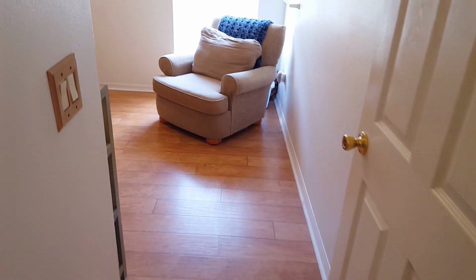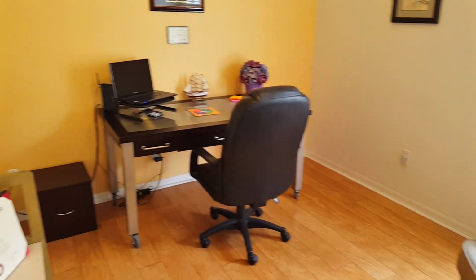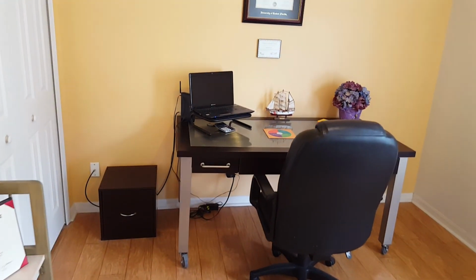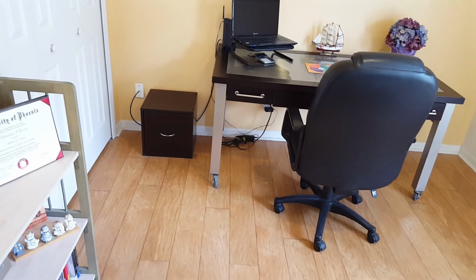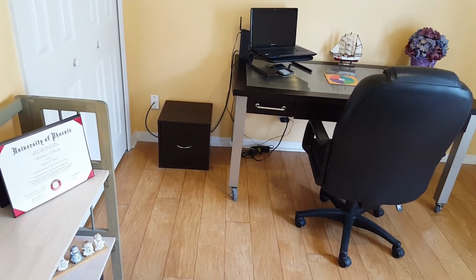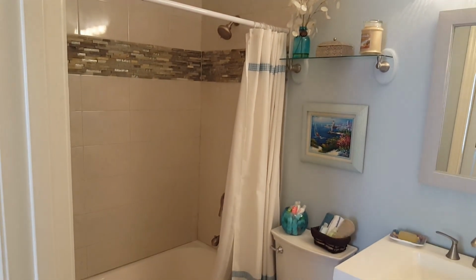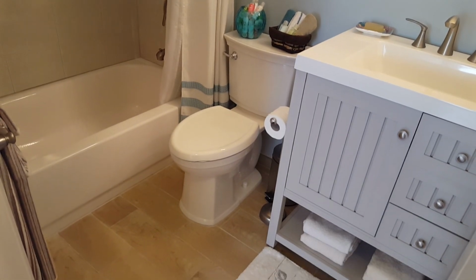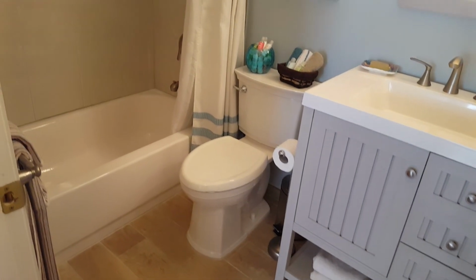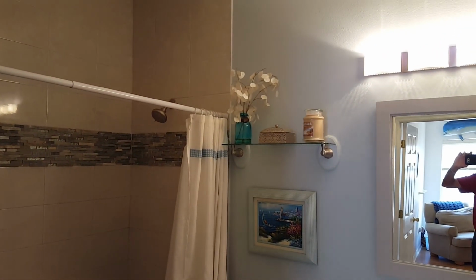And here is the third, currently being used as an office. Yeah, look. How good is this? Okay, and let's take a quick look at the second bathroom. Here it is. Love it. Beautiful. So what do you think? Does that look like a beautiful home? Now the best part, we're going to go outside and take a look.